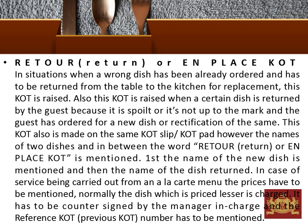First the name of the new dish is mentioned and then the name of the dish returned. In case of service being carried out from an a la carte menu, the prices have to be mentioned. Normally the dish which is priced lesser is charged. It has to be countersigned by the manager in charge and the reference cot, previous cot, number has to be mentioned.